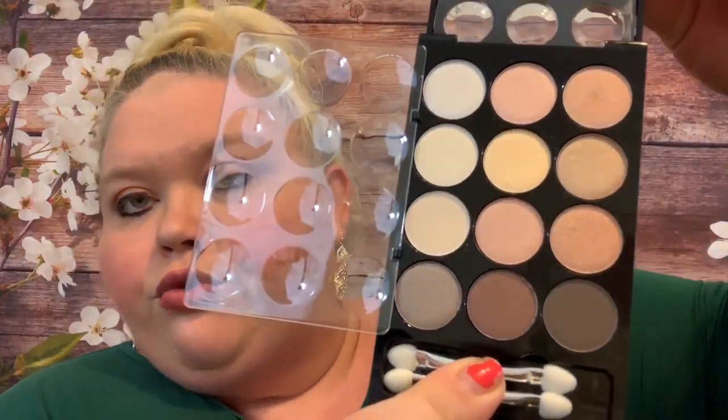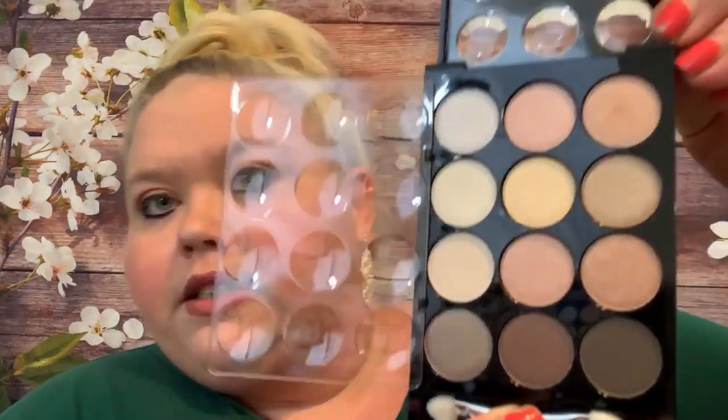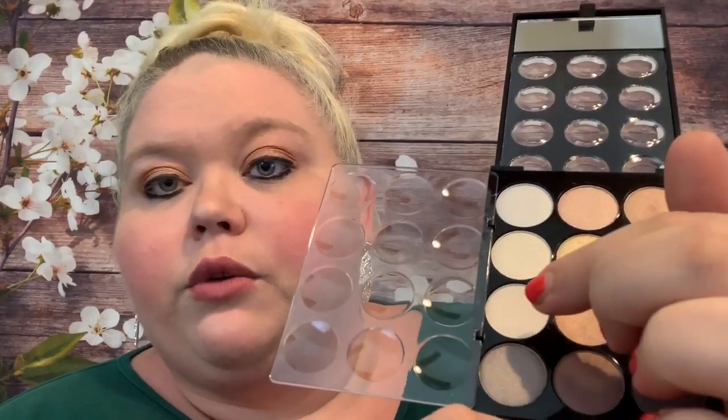But yeah, so it is a neutral, but it goes down to this deep color here, and I see a lot of shimmers. I would say only 2 of these are mattes and the rest are shimmers. So the glitter there in the name is spot on. So we have the darker color here is a matte right here, and then this whiter color right here, this third one, is also a matte. The rest are shimmers. So that is really pretty.